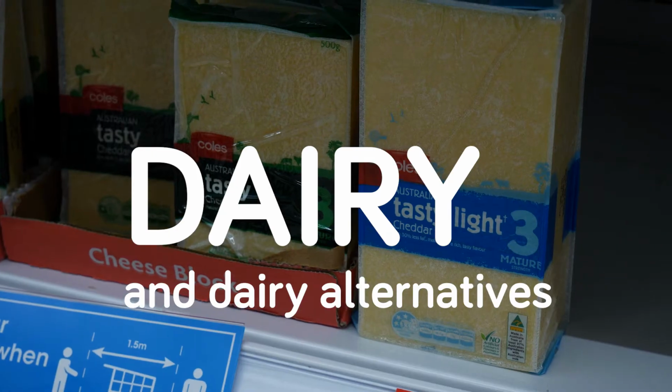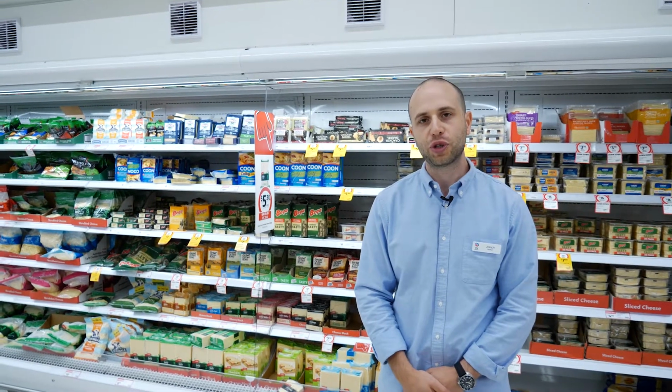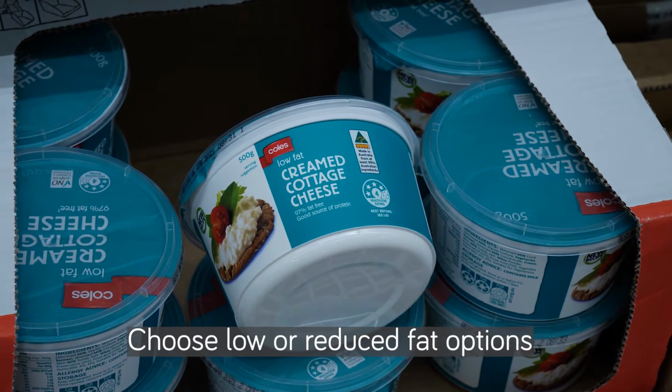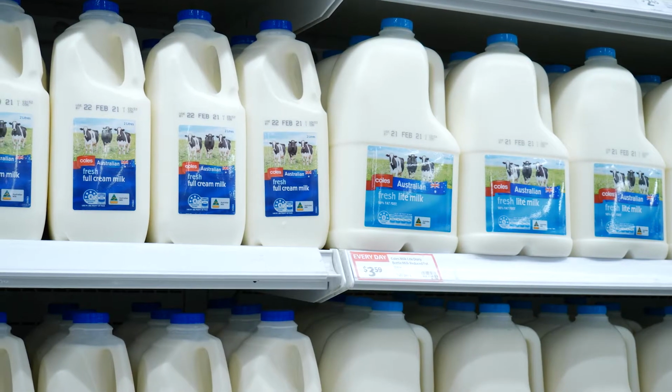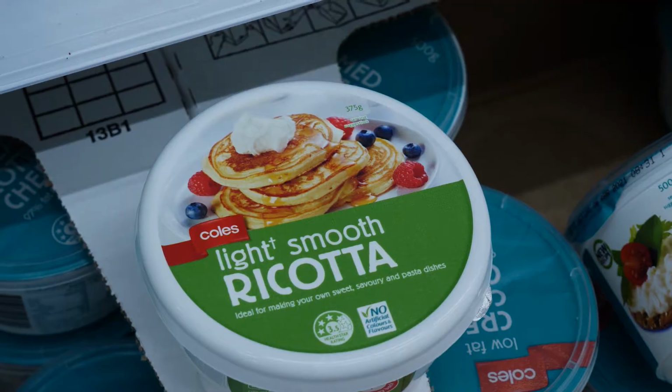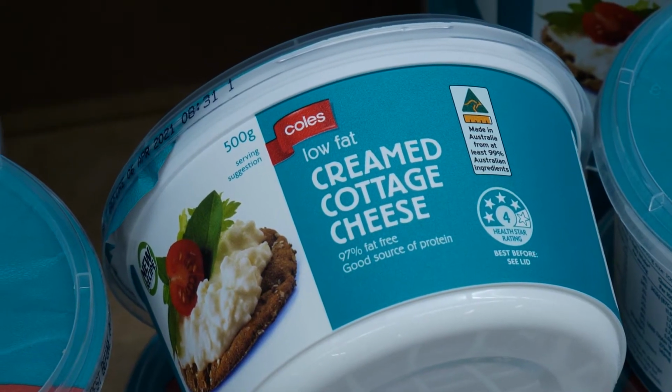And when it comes to cheese, we do, where we can, want to look for a light or reduced fat version. That means that we're taking in less saturated fat, which is always a good thing. When it comes to soft cheese, really good options are things like ricotta or cottage cheese. They're naturally low in saturated fat, which is a great option. You can include them on your breakfast, on your toast, and in desserts as well. So they're very versatile and very healthy.